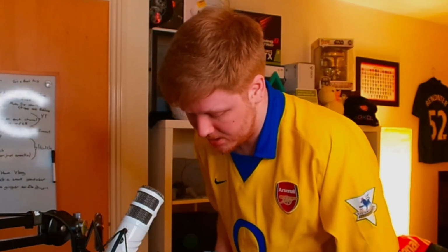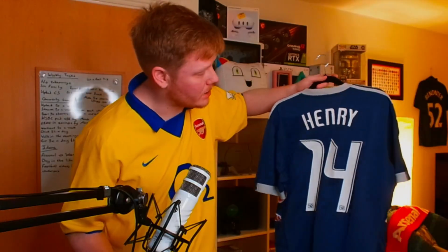A lot of these were from mystery boxes that I don't think there's many ways of getting rest of the world kits otherwise. But first things first, one that I searched for relentlessly. New York Red Bulls, Thierry Henry. I think the only Thierry Henry shirts I don't have right now are Barcelona and Monaco. And I don't think I'll ever find a Monaco.